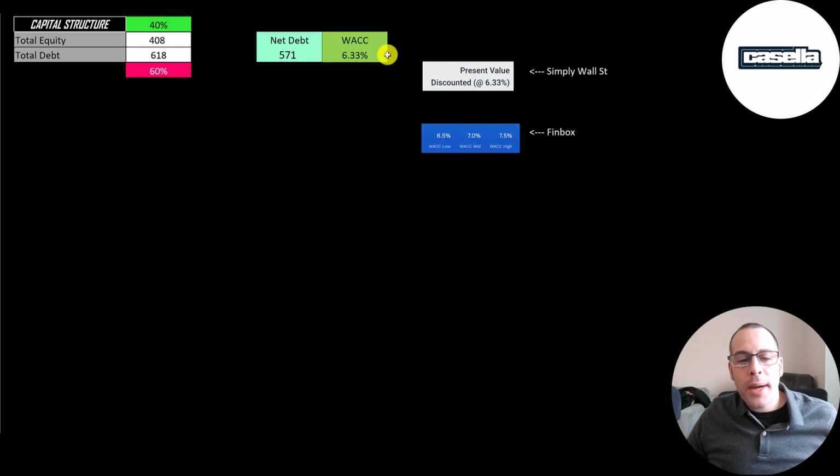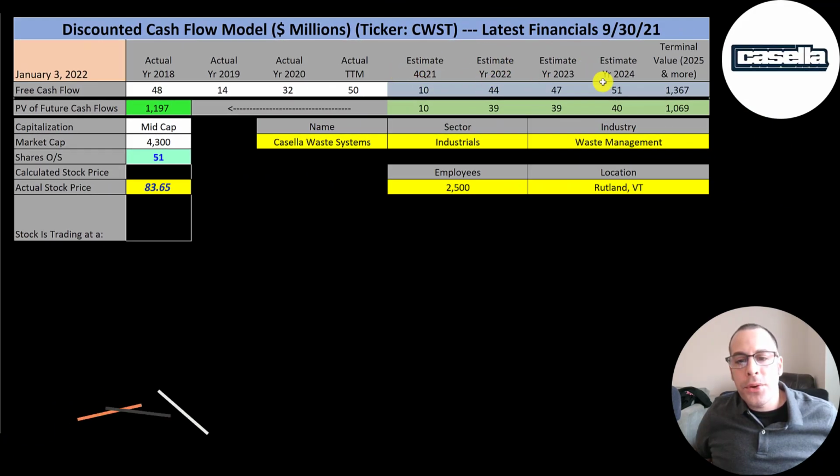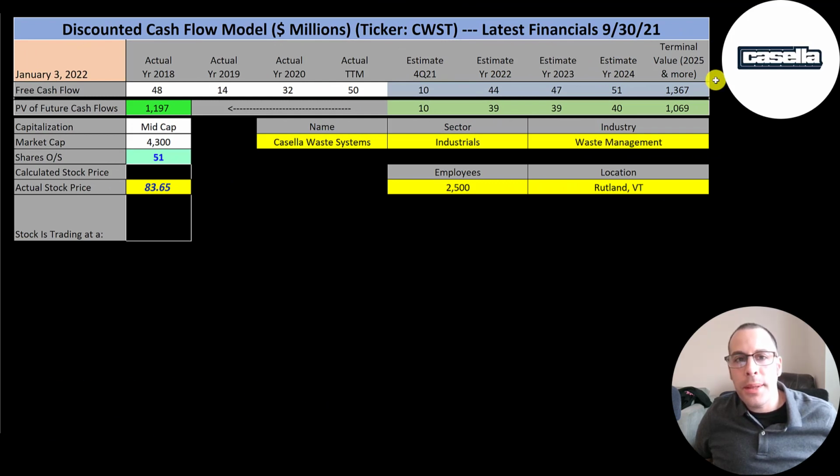And I gave them the WACC on Simply Wall Street, 6.33%, and that's a discount rate we're going to apply to the future cash flows. We estimated 4 years of future free cash flows. We also estimated a terminal value, which is all cash flows past year 4, that's $1.4 billion. We discounted those numbers back to today using the weighted average cost of capital. We get a value of the company of $1.2 billion.